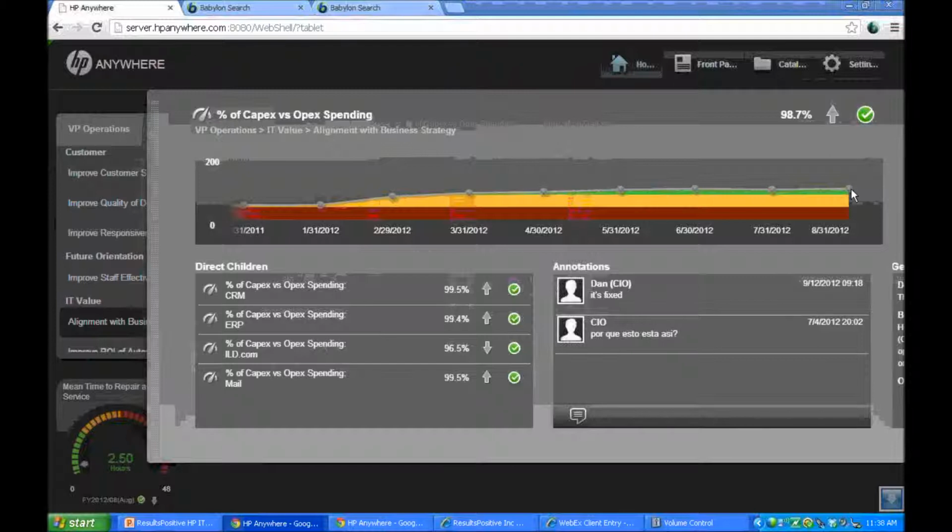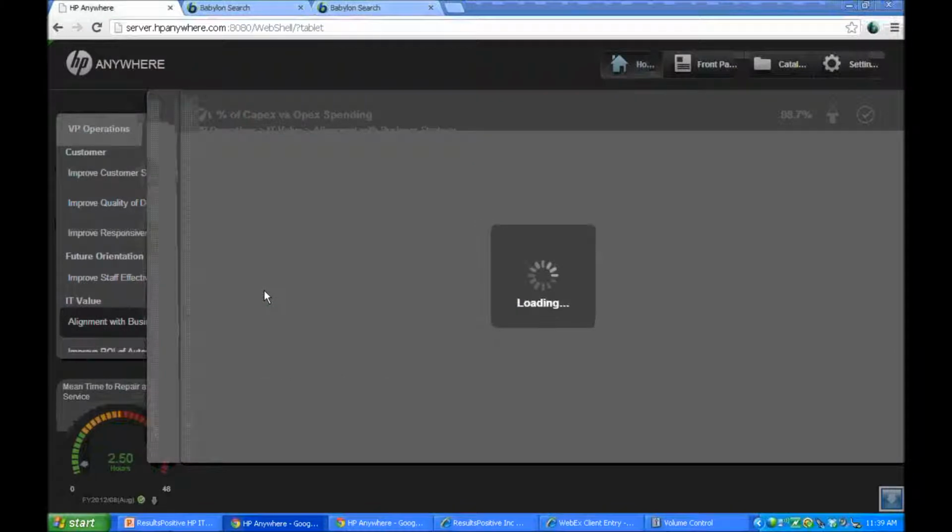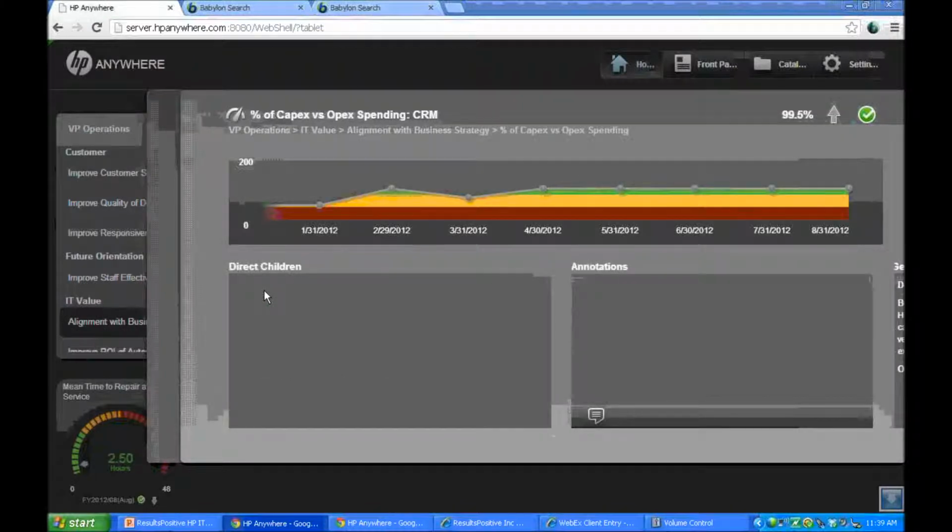I can also then see the associated KPIs that are rolling up into that overall goal and objective, and I can see here that we have our CapEx versus OpEx related to customer relationship management, related to ERP, enterprise resource planning, or I could look at it from a mail services perspective. So I can take one more look and say, if I wanted to look at how we are doing from a CRM perspective, I can get information directly focused on CapEx versus OpEx spending as it relates to customer relationship management.